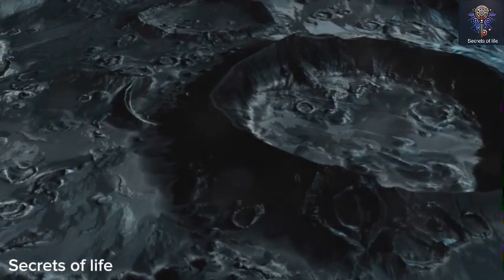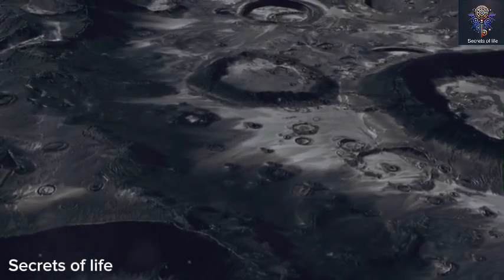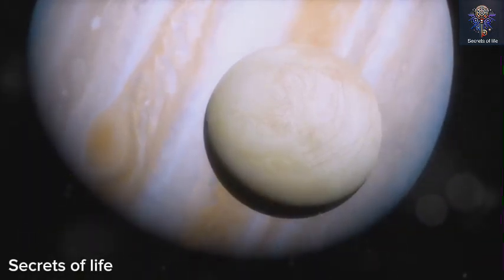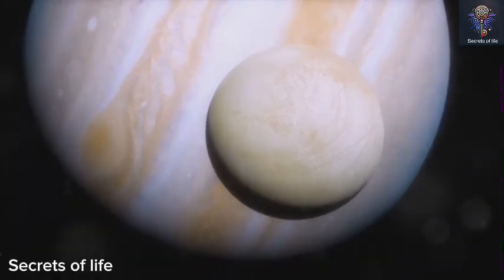Speaking of the surface, it's ancient, about 4 billion years old. Callisto's lack of internal heat means it hasn't changed much over time. And here's a cool fact. Beneath its icy crust, scientists believe there might be a subsurface ocean. Imagine a hidden ocean of liquid water or a slushy ice-water mix.